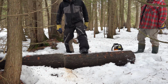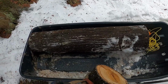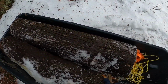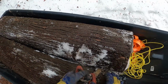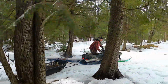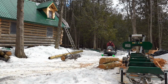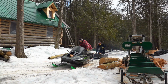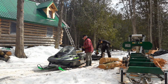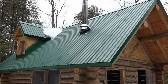Probably the biggest. Look at that. In the short while that we were gone, the cabin had cast off its heavy winter blanket. Only a small amount of snow remained in the dormer valleys.